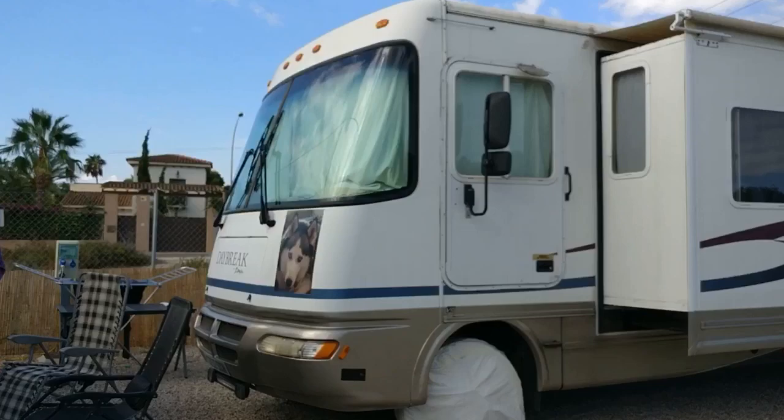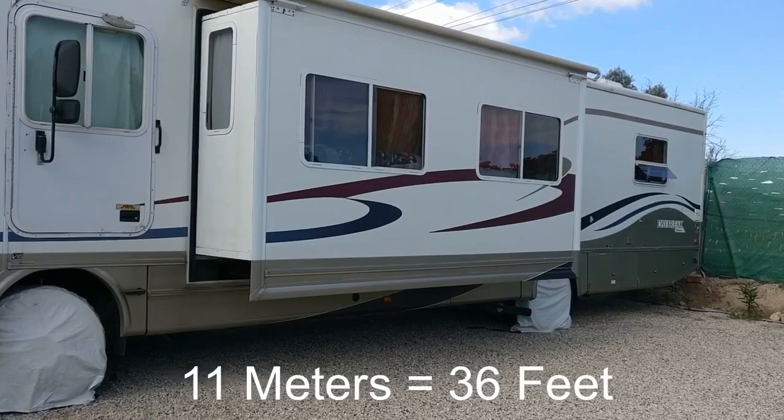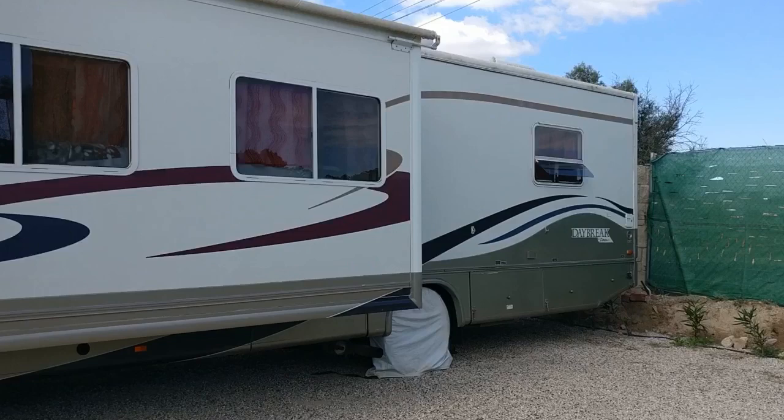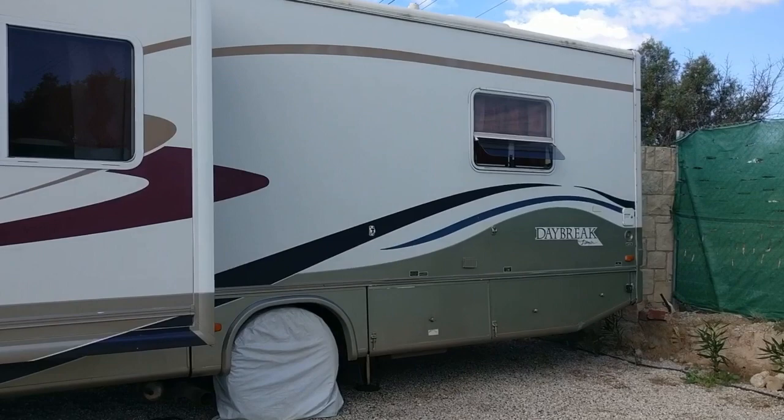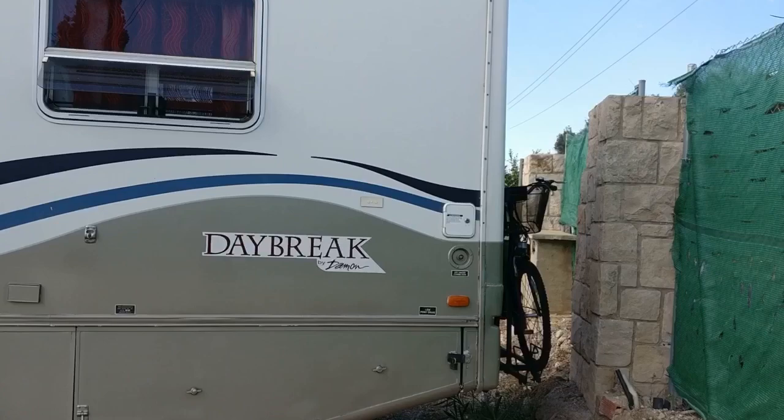Okay, this is our rig, or our home, because we live full time in this. It's 11 meters in length. As you see, we've got one big slide out. It's a Damon Daybreak. It has an 8.6 litre V10 engine, which does about 8 to 9 miles to the gallon. Some people really balk at that, but seeing as we don't do anywhere near the number of miles the average person does, maybe about 4,500 a year, it's not so bad. And it runs on LPG.